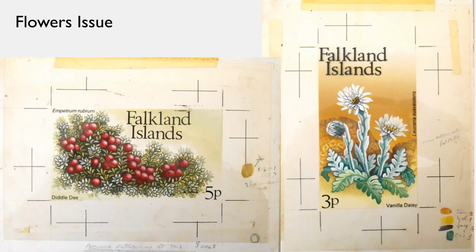We've obviously jumped a bit from the birds issue to the flower issue, ignoring some of the 1960s sets, such as Radio, set in 1962, the Battle of the Falkland Islands in 1964, and also some of the later sets as well that came out around the flowers issue.